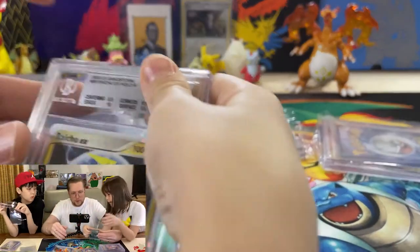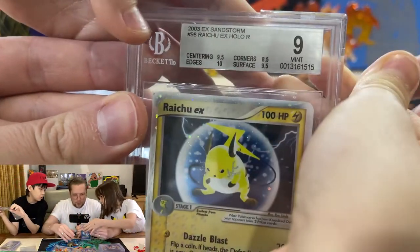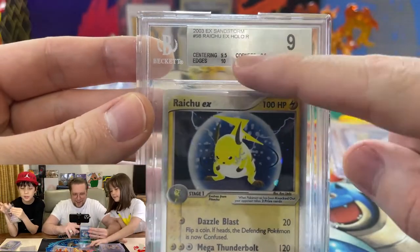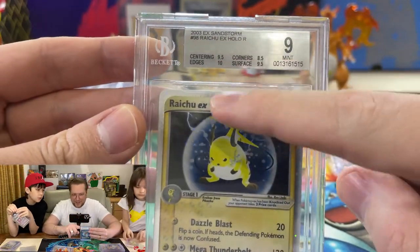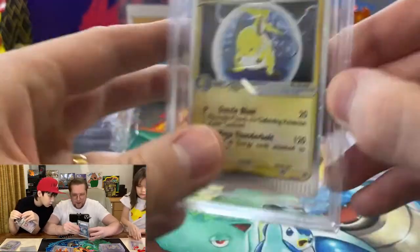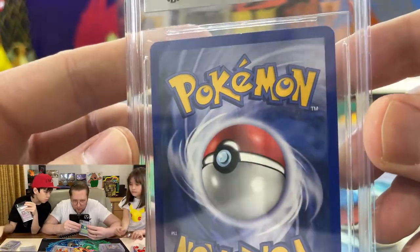What's next? Oh! Right. Raichu. Yay! It's a 9. It's a 9. And this one also, look at it. Centering 9.5, surface 9.5, edges 10, which for an old card is amazing. Corners 8.5. I wonder what happened with the corners.